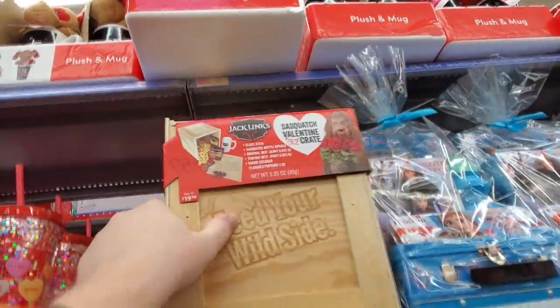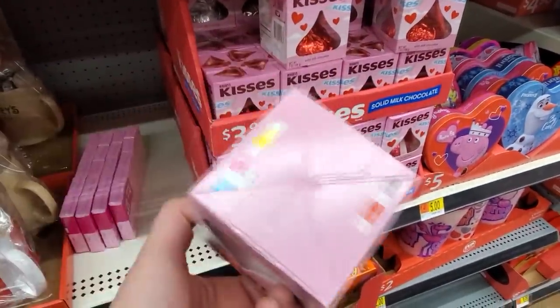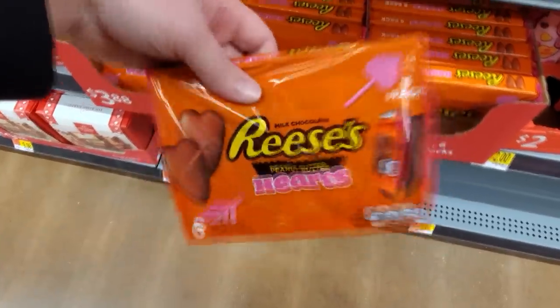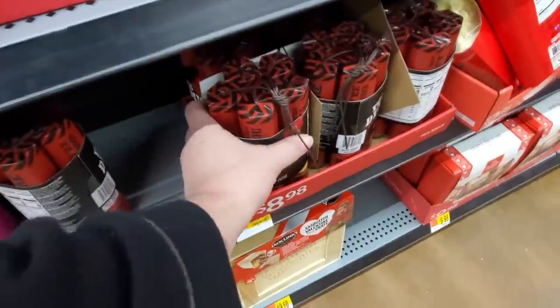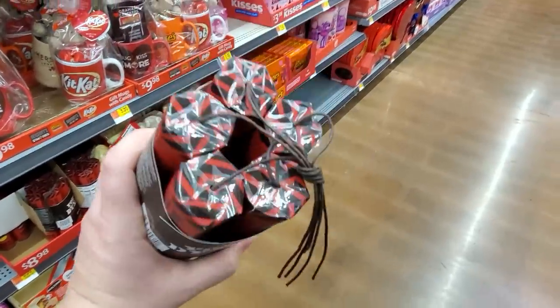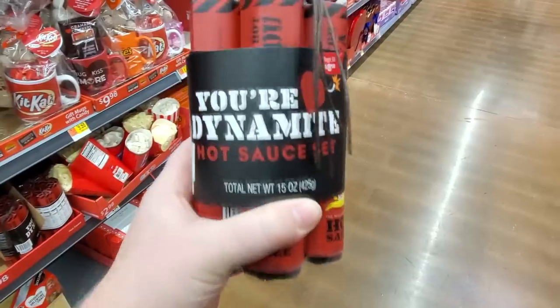Oh my god. Ginormous Hershey Kisses. Well, big ones. I've seen bigger. Reese Hearts. I could kill about 6 packs of those right now. Oh my god, look at this. This is hot sauce. It's bottles of hot sauce made to look like dynamite. That is the coolest thing ever. Your dynamite.